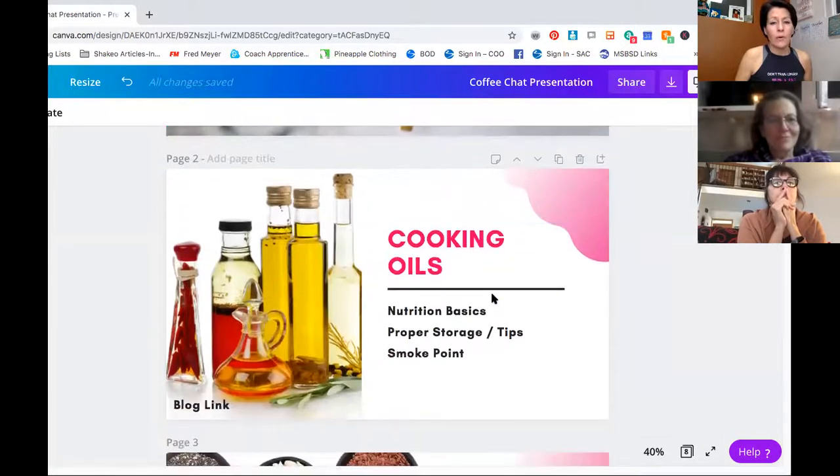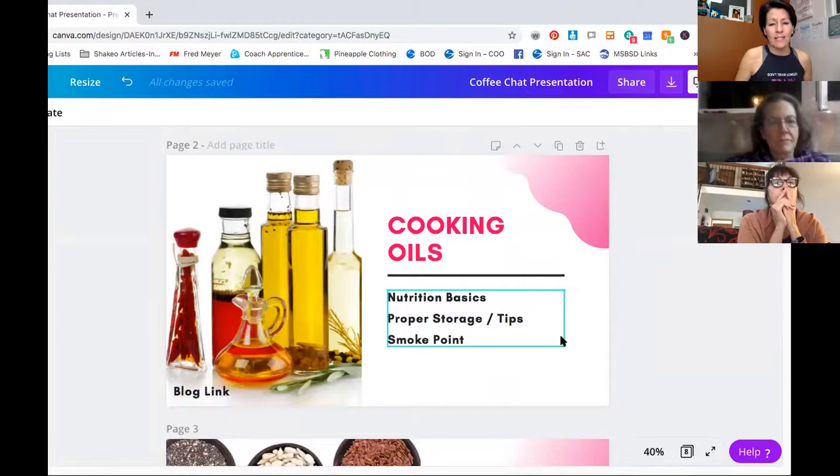We're going to start with cooking oils. We're going to talk about nutrition basics, proper storage tips, and then the smoke point, which determines what you want to use your oils for. I didn't realize this, and oils is for making sure things don't stick to the pan, basically, is my chef expertise. But I didn't realize some of them you actually shouldn't be cooking with, or you should be cooking at low heat, and why that makes a difference.